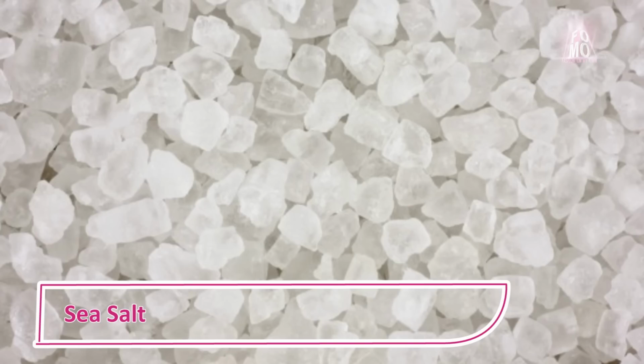affected area. Sea salt is another effective treatment. Take a teaspoon of sea salt and mix it with 2 tablespoons of warm water. Now use a Q-tip to apply this directly to the pimple. Do not rinse off. Sea salt will kill the bacteria and dry out the pimple.